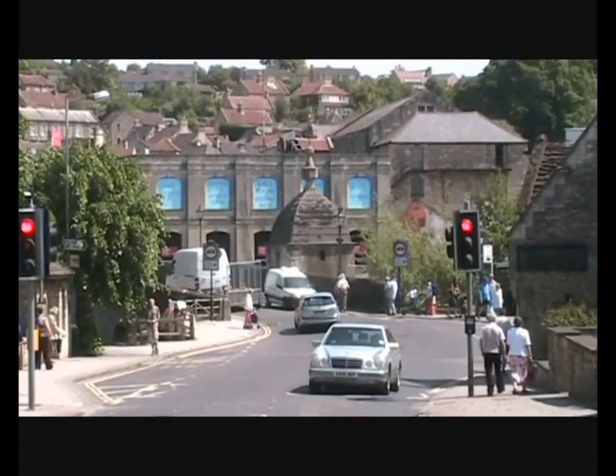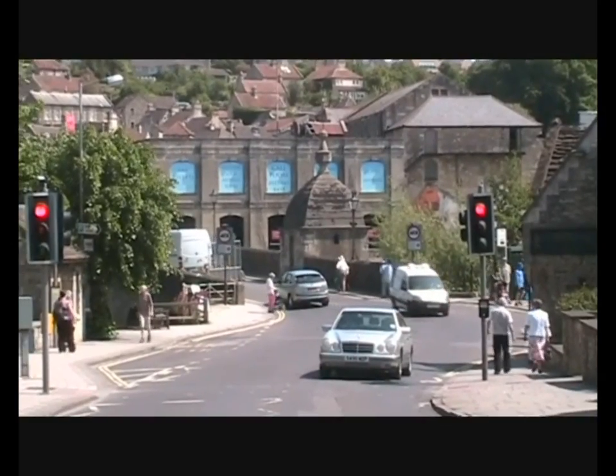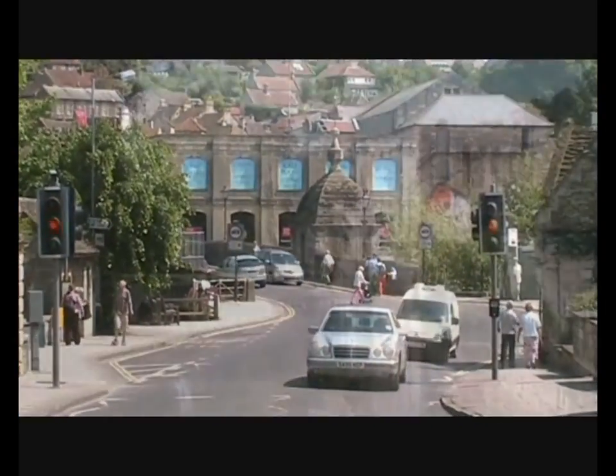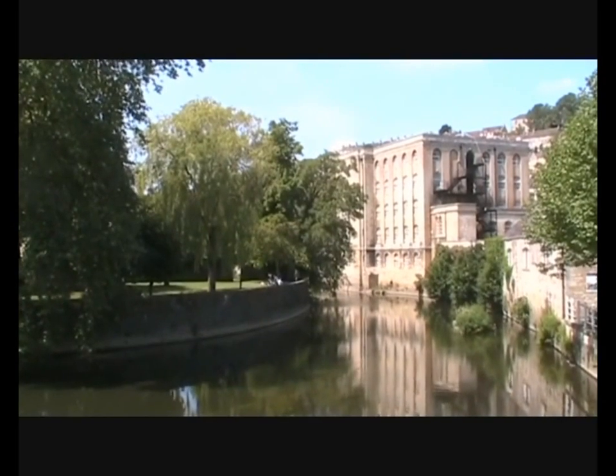The name of the town originates from the broad ford crossing the River Avon, and the bridge that we're standing on is a natural focus of the town.